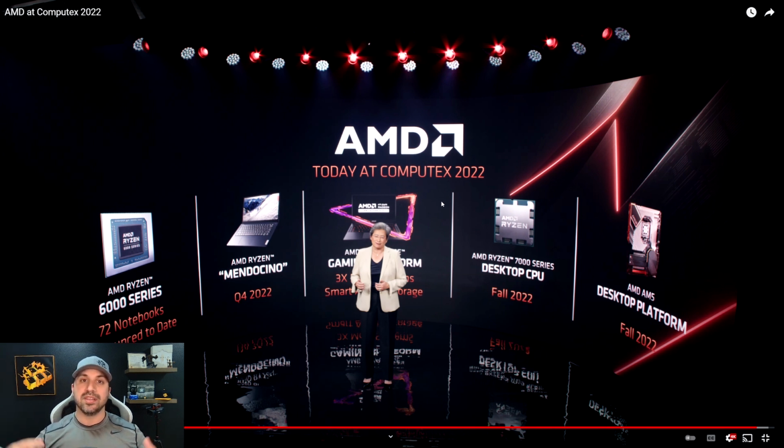And they are working on the memory sharing, where if you have a Ryzen CPU and a Radeon graphics card, you're also going to get better performance pairing them. So more to come on that.